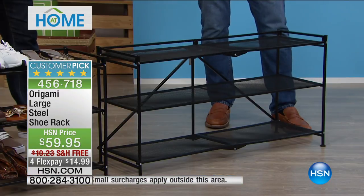But anyway, it's really wonderful for that. But remember, it's been sized in such a way that you can push it into a closet.